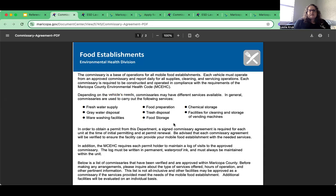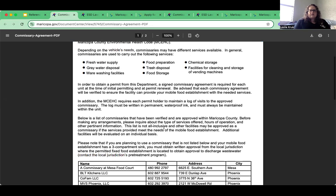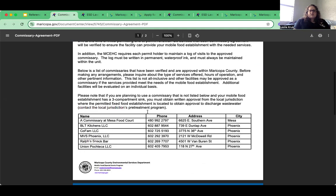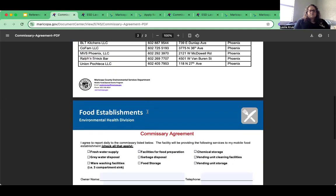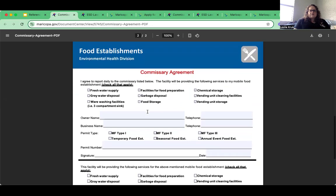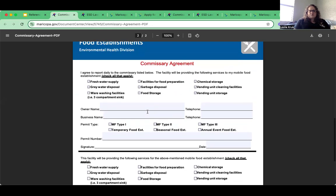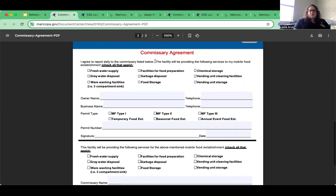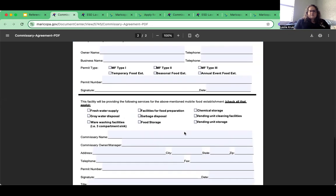So you can see the things that a commissary must provide are fresh water supply, gray water disposal, food prep space, trash disposal, storage, chemical storage, things like that. It always includes some examples of commissary kitchens in the valley. And then this is the piece of the document that is most important for this application. Checking all that apply of these will coincide with the lower half of this document.